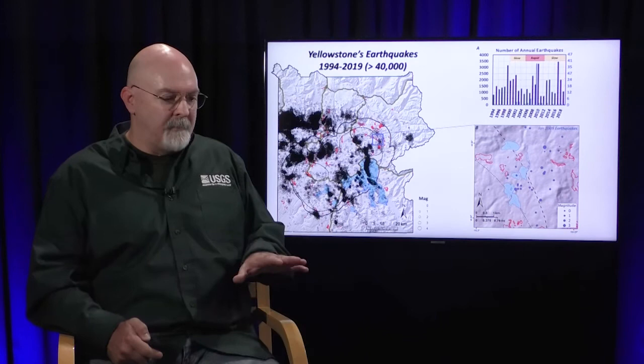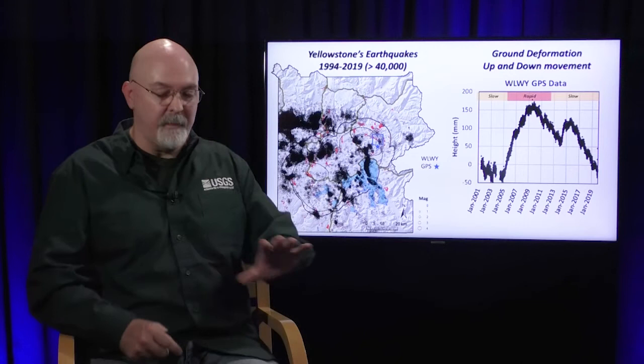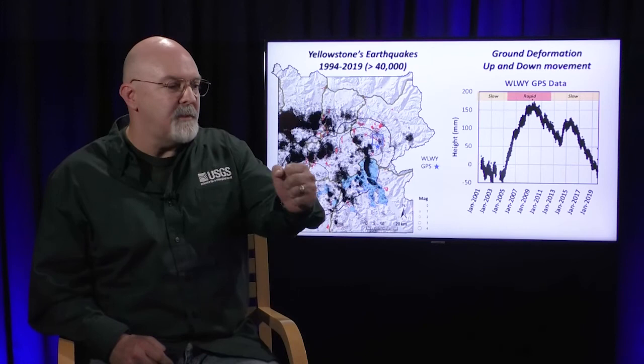So what about ground deformation? Let's take a look at some data that we have for ground deformation. In Yellowstone, the surface of Yellowstone is moving up and down. It's going through cycles of ground deformation all the time. It's going up, it's going down very slowly. And we're talking about millimeters to centimeters of motion here over the course of months to years. And we monitor ground deformation in Yellowstone with a series of about 15 permanent GPS stations that are placed in key locations throughout the park.